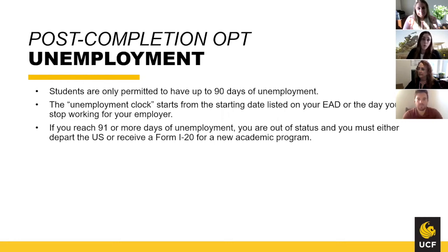If you accrue more than 90 days of unemployment, you are and would be out of status, and you either have to start making plans of what you're going to do next, whether that's departing the US or possibly starting a new degree program if you want to continue studying here in the US. Reach out to us if this is you, if you come across some difficulties, and we can go over what options you might have.